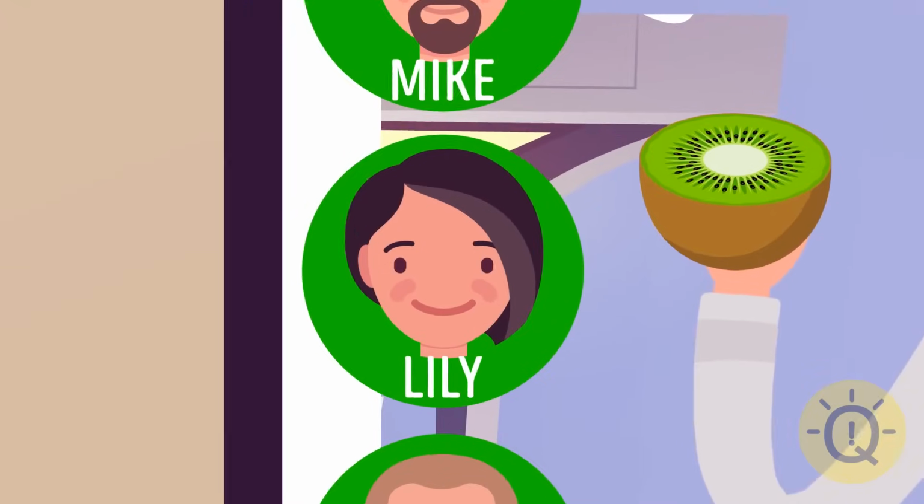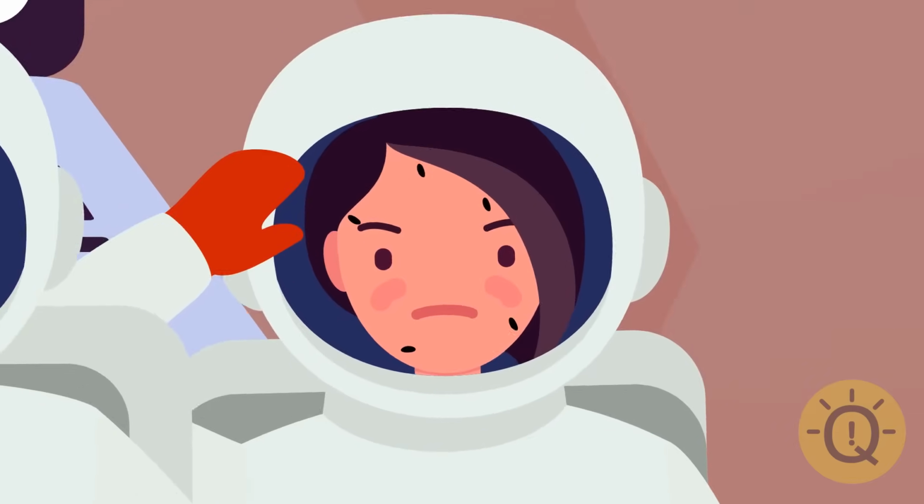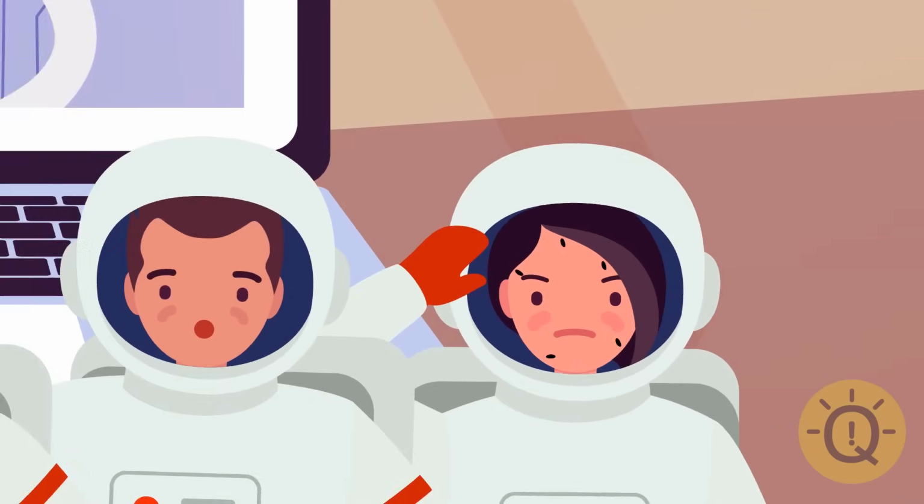In her user picture, Lily doesn't have any moles on her face. Seems like these spots are the kiwi seeds that she's decided to hide in plain sight.